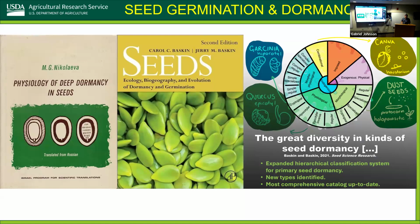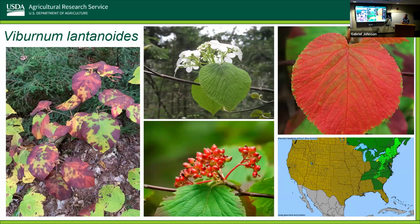So when we can do anything as whole seeds, it's certainly ideal. We work with woody plants, which tend to have much more complex and deeper dormancy than a lot of other crops, and often not a lot of information on exactly how to break dormancy and germinate seeds. So just a few of the foundational texts that are great points of reference. On the left is Mariana Nikolaeva's, a Russian botanist. Her first volume, and then Carol and Jerry Baskin have followed up on her system. Woody plants are challenging, and there's a lot of different dormancy complexes. For us to be able to grow things, but also for our stakeholders when we send seed, to ensure that they're able to grow things efficiently and not waste the seed we send is really important. So this dormancy breaking is one of our biggest avenues of research.